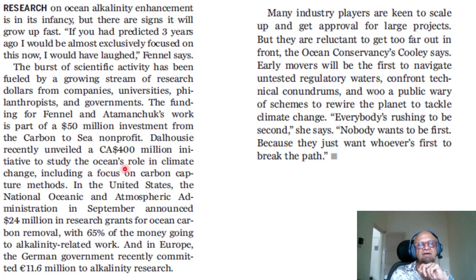Dalhousie recently unveiled a Canadian $400 million initiative to study the ocean's role in climate change, including a focus on carbon capture methods. In the United States, the National Oceanic and Atmospheric Administration in September announced $24 million in research grants for ocean carbon removal, with 65% of the money going to alkalinity-related work. So that's a major part of the Ocean CDR. And in Europe, the German government recently committed 11.6 million euros to alkalinity research.